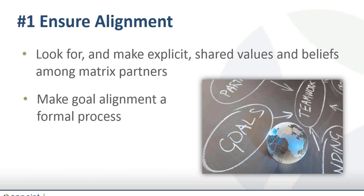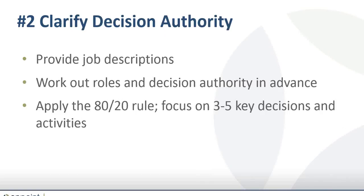And you should make this a formal process. Again, at the beginning of each cycle, or when a team first is formed, there should be the formal requirement to make this happen. The second is around clarifying roles and decision authority.